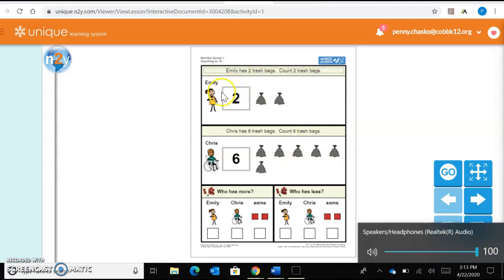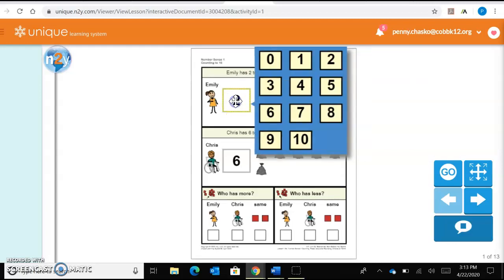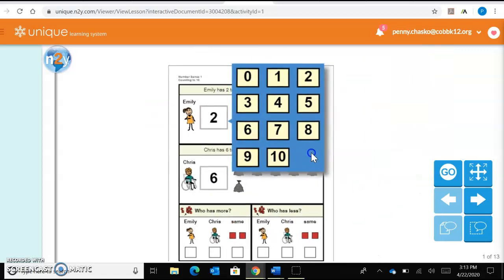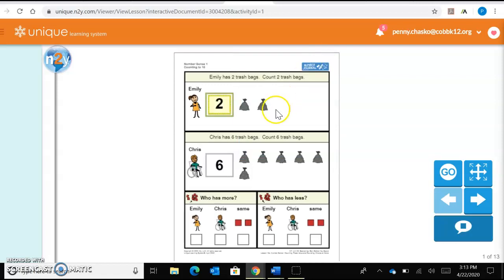Okay. And then it says Emily has 2 trash bags. Count 2 trash bags. Whoops, I didn't want to do that first. I want to count the trash bags. So we have 1, 2. Then what we would do at school is we would hold up the number 2. And you can even hold up 2 number 2s.